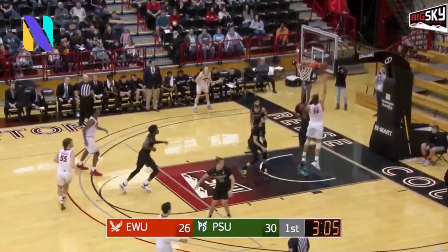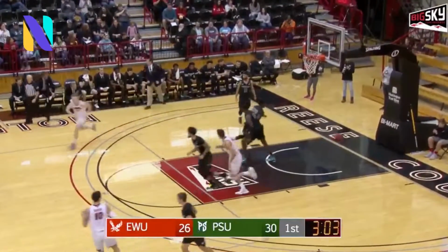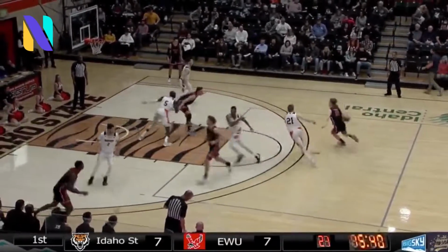Starts to back in on Nuhu. Turns, shoots, right-handed jump hook, good down. It is, as a matter of fact.